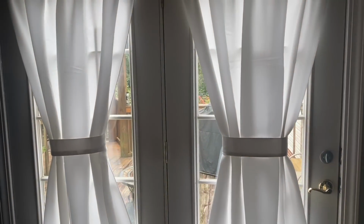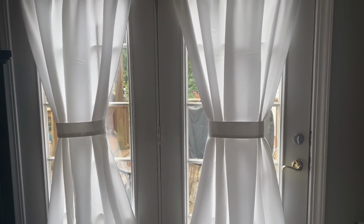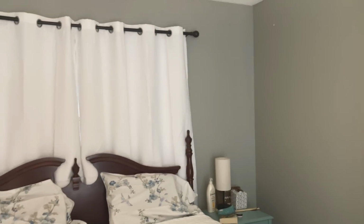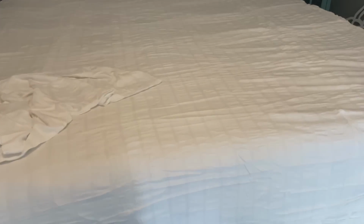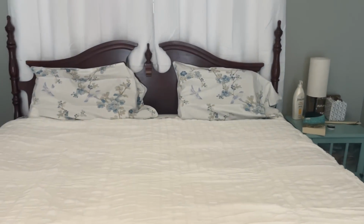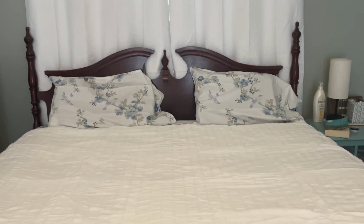Okay, so phase one done. I've got the white curtains hung up here, you can see. I have my new French door curtains up. And here is my bedding. I'm really loving this comforter. It's kind of hard for you to see, but it's like crinkle cut, like French fries? No. I love those new sheets.